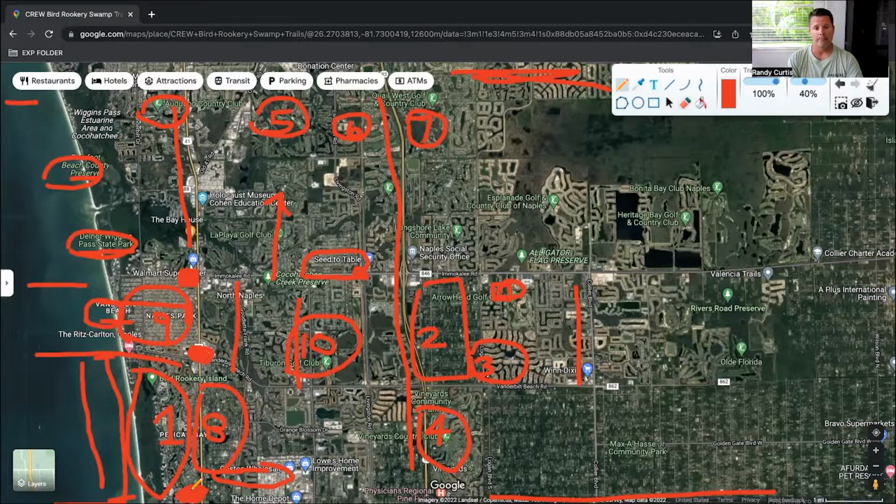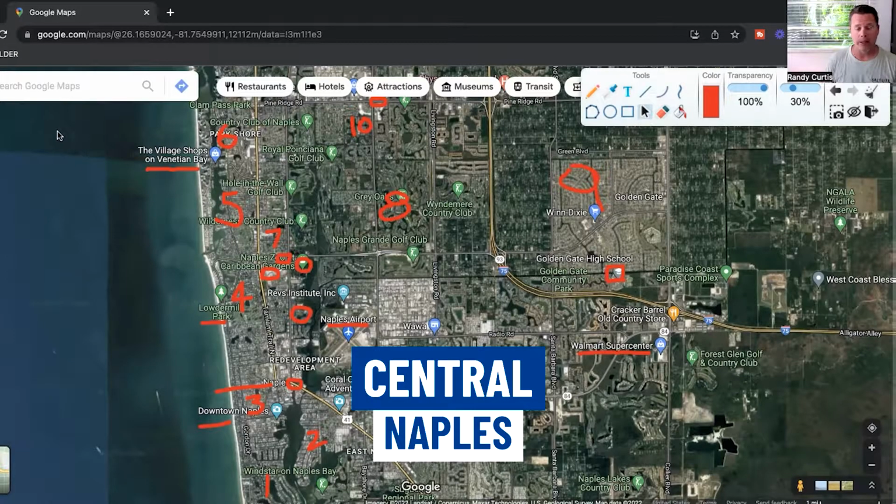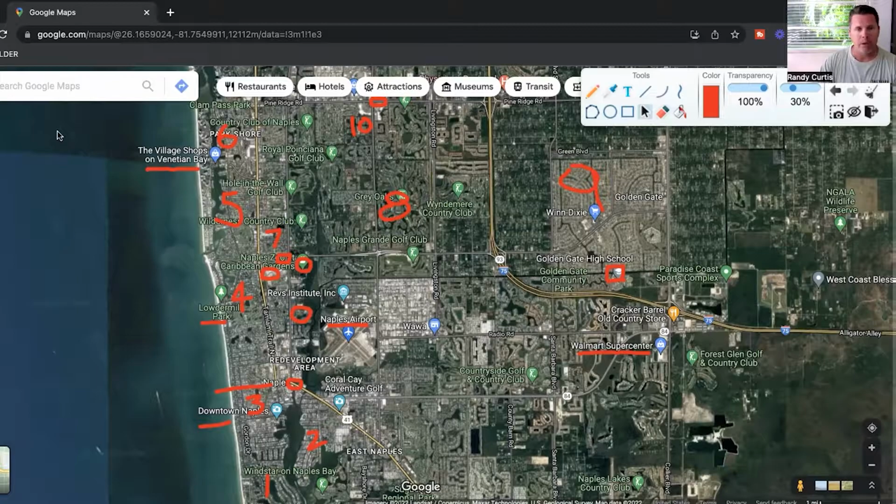So, let's move to Central Naples now. We'll cover that part, and then let's go ahead and move on. All right, so that brings us to Central Naples. Got a lot of ground to cover here, so I'm going to try and get to it as quick as I can for you guys. I call it the heart of Naples, more of a dense population.